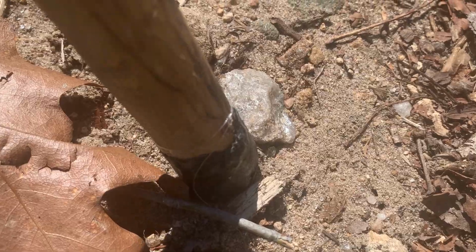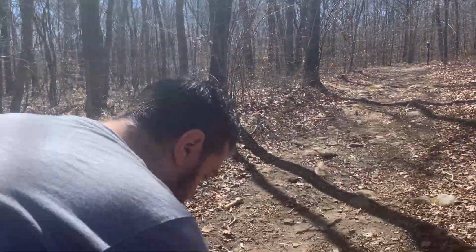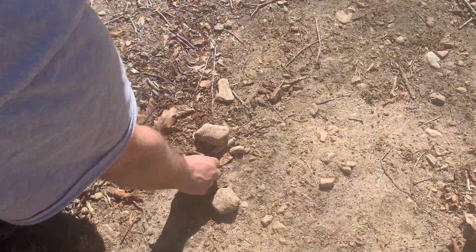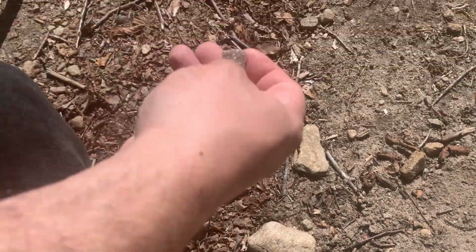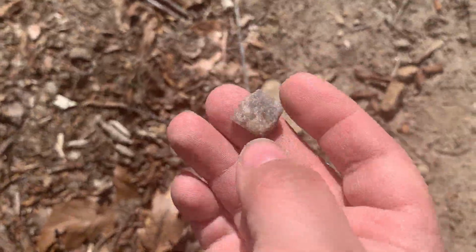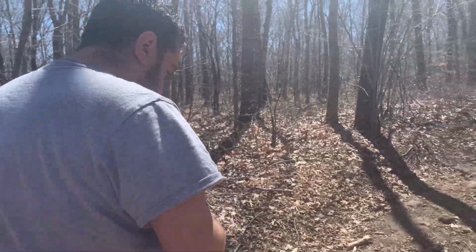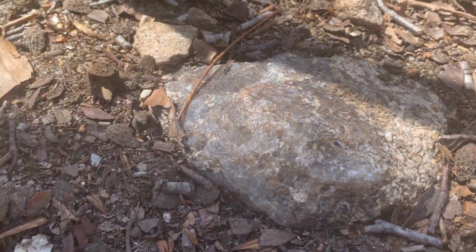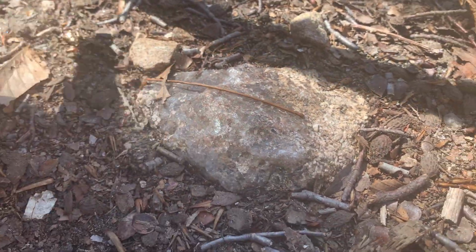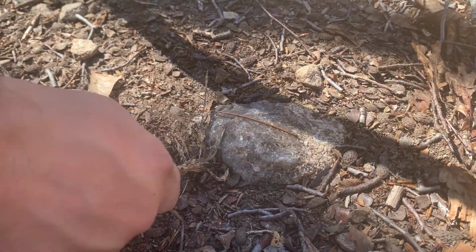Quartz. It's not high quality though. This is. Here's this. So there is some high quality quartz in the area. I'm noticing some pretty high quality rocks in the trail. I'm not going to dig this out. Maybe I will. Just get a look at it.